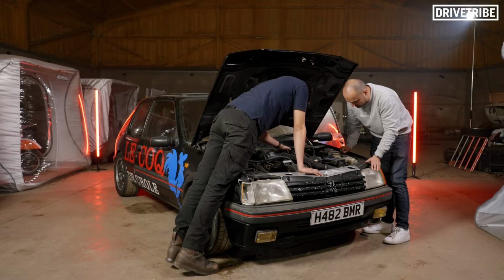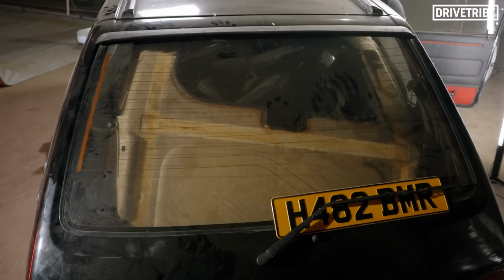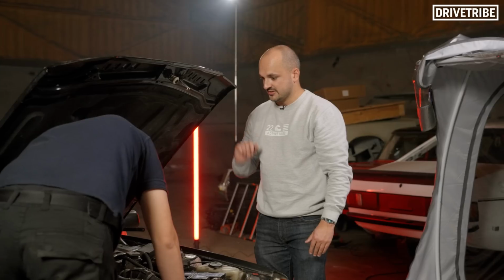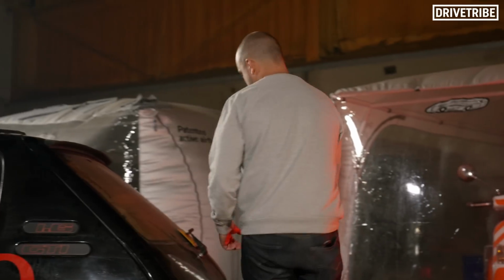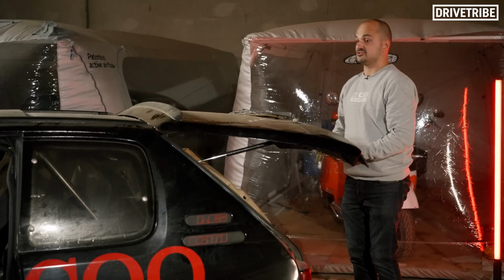Well, while you sort out the battery, I'm gonna excavate the interior to make this car look a bit nicer. So you get stuck in there, I'll get stuck in there. Sounds good. How disgusting is this going to be? Is there gas in the struts?